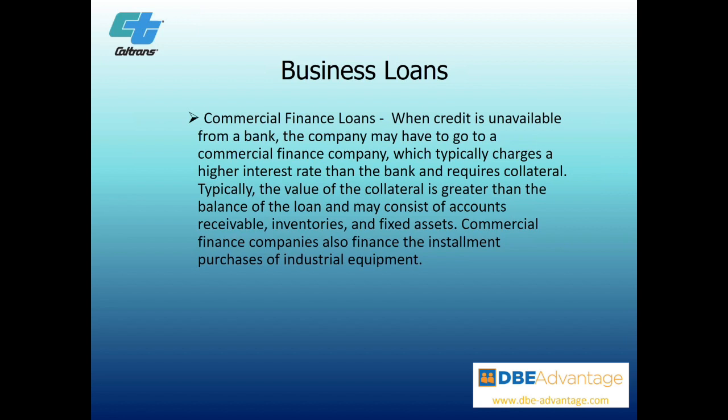Sadly, your children and your pets are not of monetary value, neither is your spouse. So you won't be able to put them up for collateral, even though you may want to. That is a joke. I'm not recommending that anybody put their children or their spouse up as collateral for a loan.